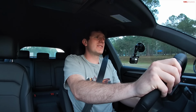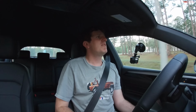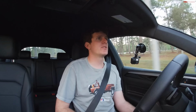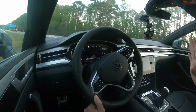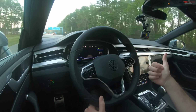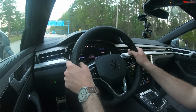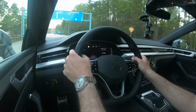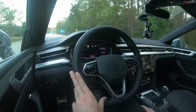The tricky part about this car is it's kind of playing in a segment that's not hugely popular. Vehicles like the Tiguan, the Atlas Cross Sport, the full-size Atlas, right? These are much more popular vehicles. The Arteon, though, kind of stands alone now in the Volkswagen lineup. The Passat is going away, right? And most of Volkswagen's new vehicles have been small to medium crossovers. So to have a vehicle with this form factor is pretty cool.